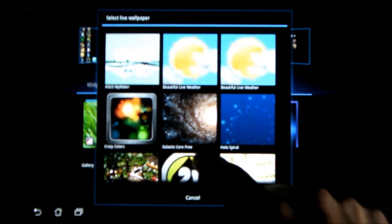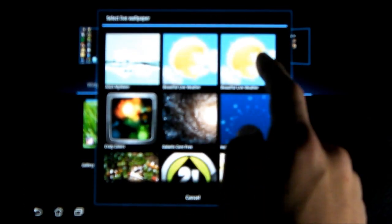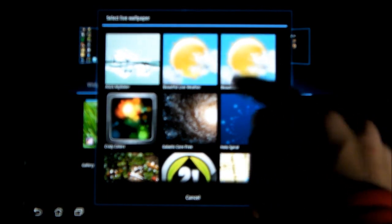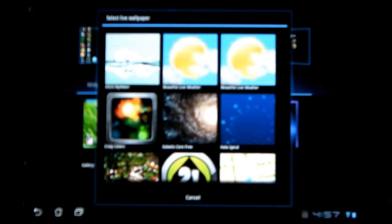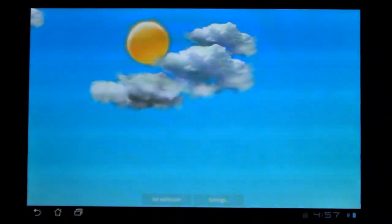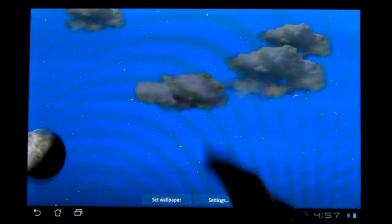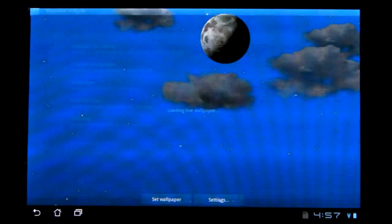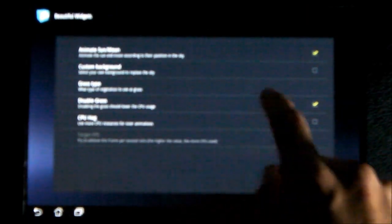Alright, now the rest of these that I have are free, except for the beautiful live weather. This one you have to buy, I believe it's a $3 or $4 widget app to be able to get these. So I'll just show you quickly what they look like. This one is a smartphone version. So the sun is bigger, the clouds are bigger. It does have a bit nicer effects. It actually has a sunrise, sunset color. And this does real-time time and weather for the position of the sun and moon, and for how the weather is. There's a bunch of settings you can change.